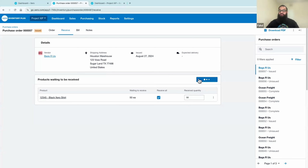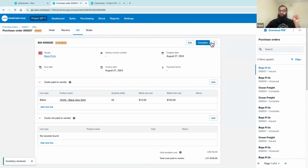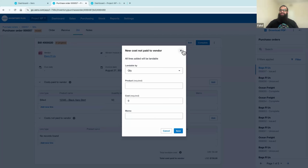Once I've gone ahead and received that inventory, I can now create a bill that will book back into Xero Blue, into your core platform. Here's where you can add a lot of visibility. If there were landed costs that were paid directly to the vendor, I can add that here. If I had additional costs that were not paid to the vendor, but in relation to this particular shipment, I can add it here.